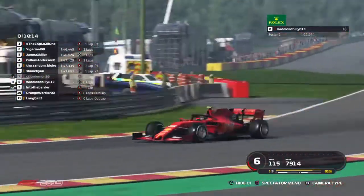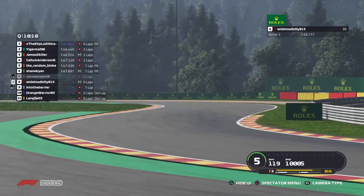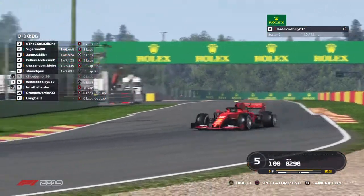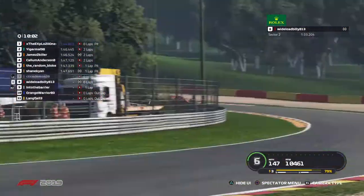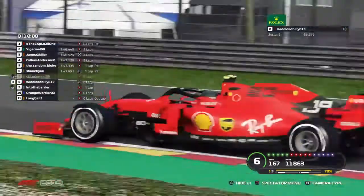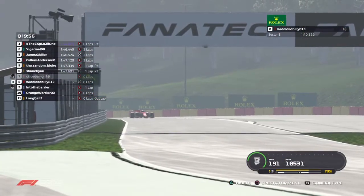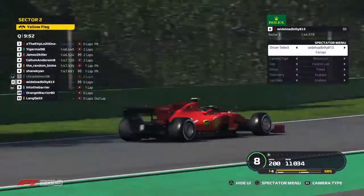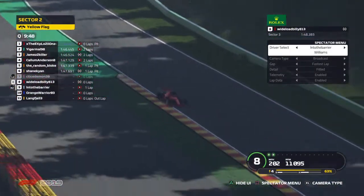He was up there. He tried to do his best, and he did end the season still fighting for the championship, but he could just not reach up to the top there. But now out on the hard tires, this is not gonna be a good lap by him, I think.